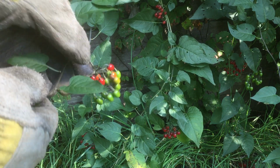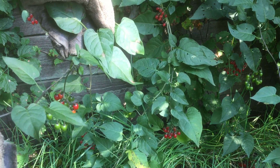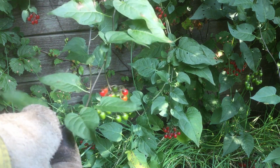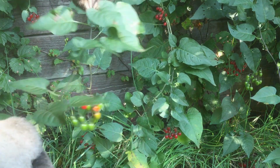They're very closely related to tomatoes and potatoes. And in fact, to me, they look like sweet potatoes. They vine out, although they don't produce tendrils like beans, they just use other plants for support.